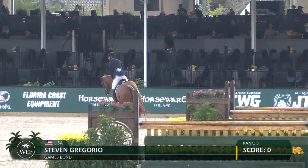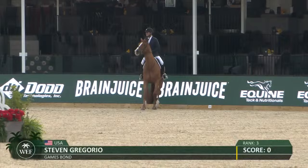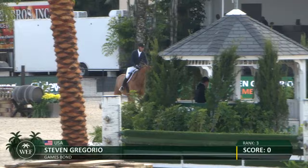A little correction with his stick. Oh my goodness, he wants no parts of the barrels. Nope. And you couldn't be any further away from the in gate, and they want to go home. Yeah, it's not their day today. I think Bill Schaub's going to be going to Home Depot and buying some barrels, if I had to guess.